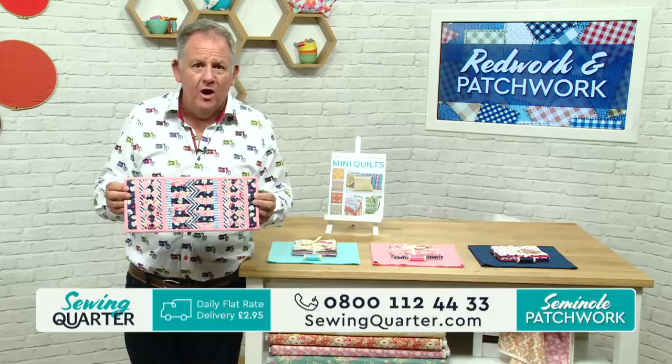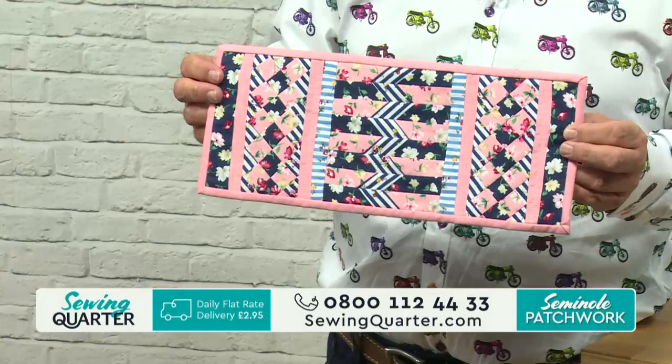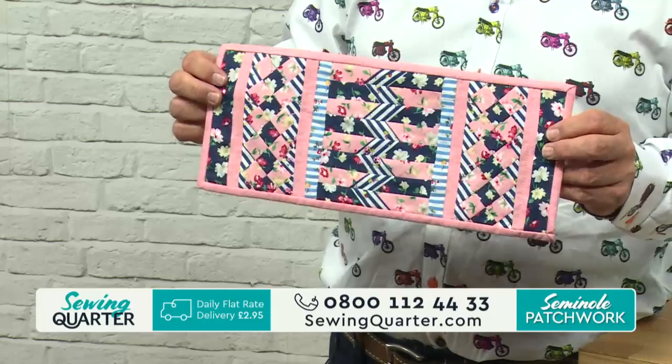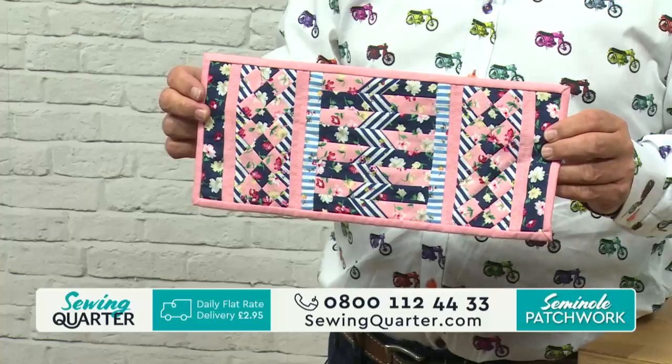Anyway, look at this. Look at the workmanship in here. It's beautiful, isn't it? Seminole patchwork, this is called. It looks so intricate, doesn't it? Now, this is obviously a mini quilt. I'll show you later what I think this should be used for. Handsome Adam's just gone off to get some props for me for later. Anyway, look at that. All comes from this book.